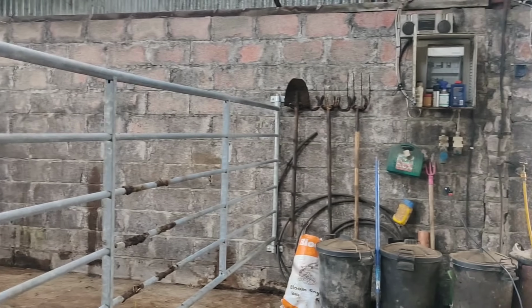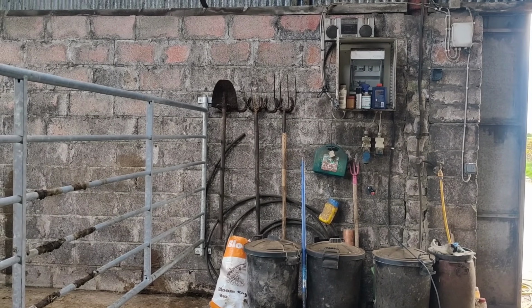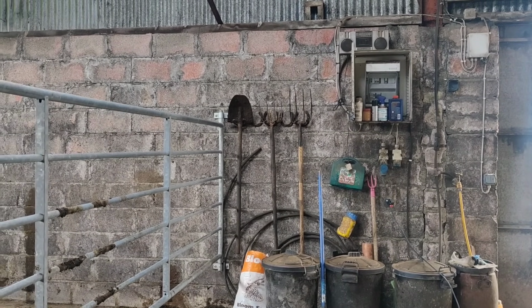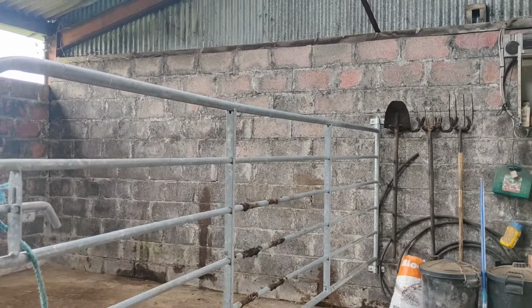Then, if we take this as the pen we had, I've taken off the other gate, but we are going to take the drinker in here. So the water comes down the wall there, you see the tap, and we'll run it across here, put a drinker on the wall there, so that again, if we get caught out like we did this year, at least we'll have a drinker there.